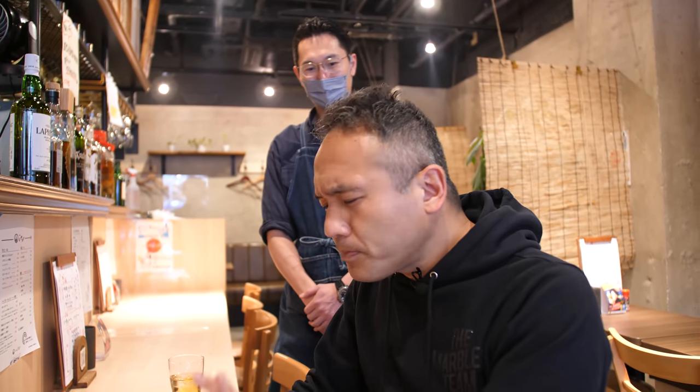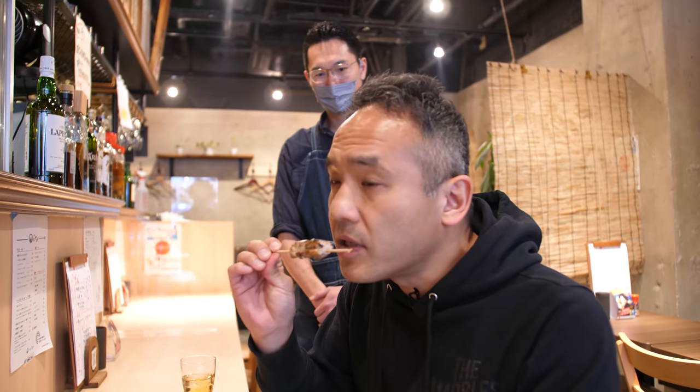Texture. The juice coming out of the chicken. And this is like the perfect amount of salt.